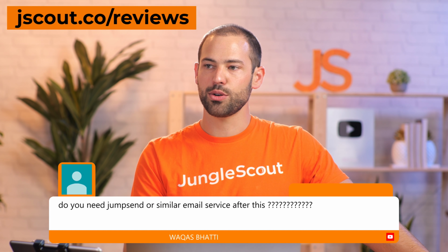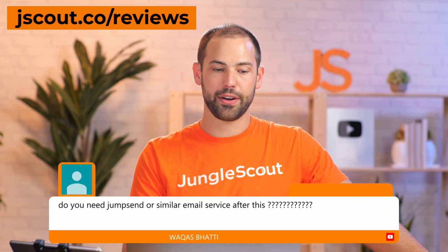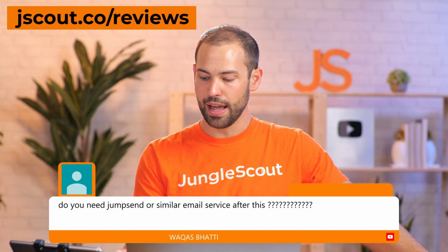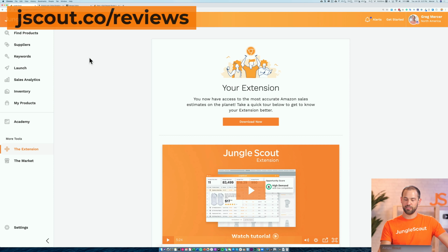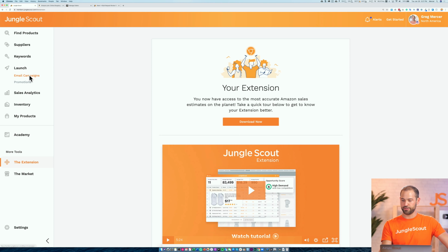Do you need Jump Send or a similar email service after this? So we've actually built that functionality right into the Jungle Scout web application. For example, I think the functionality they're talking about as far as Jump Send is built right into here. It's called Launch. You can see the email campaigns, and that's where you can find all your different email campaigns.